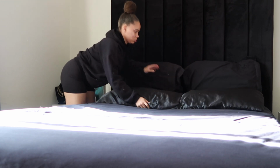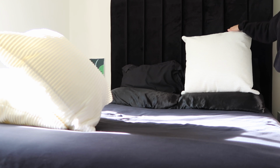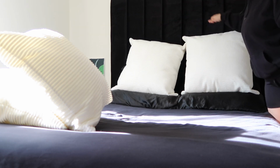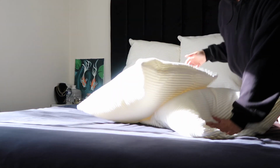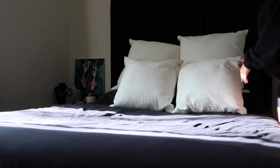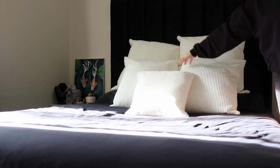I do have black sheets and black pillows. And the white decorative pillows are from Amazon. Like I said, quarantine, I was not able to go out and find literally nothing. So Amazon was my best friend. So I found these on Amazon. And are they permanent? No. Do I really like them? They're nice, but I'm not 100% sold on them. They just kind of work for the time being.